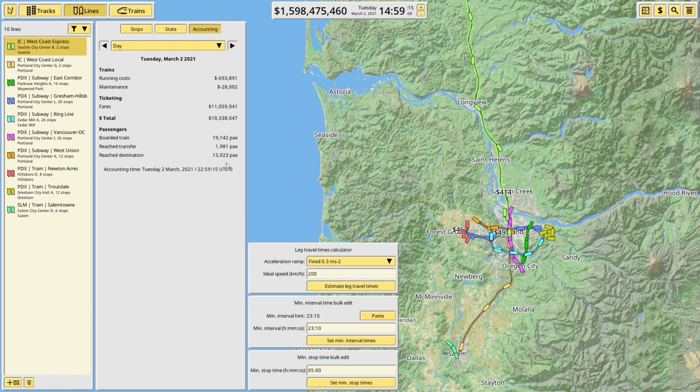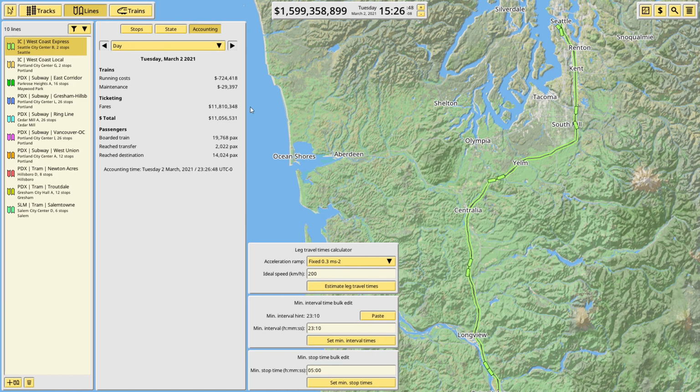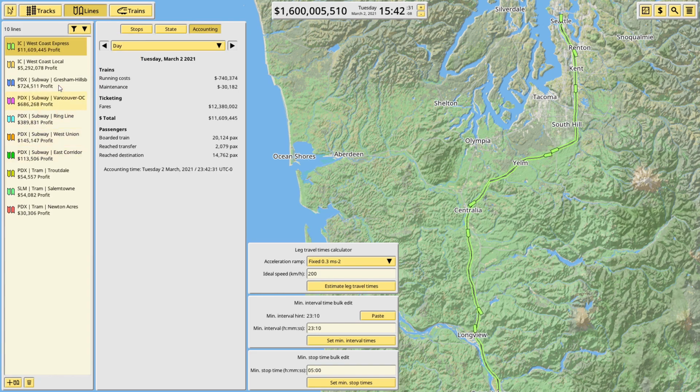Yeah, so look at this. I told you, man. This long distance line, this is how you make money in this game. This is how you make enough to do all the things that you want to do. It's Tuesday, we didn't even have the whole day. Just had a few hours in the day. We're up to 11 million. Let's look at the profit. Yeah. See? This is how you do it.